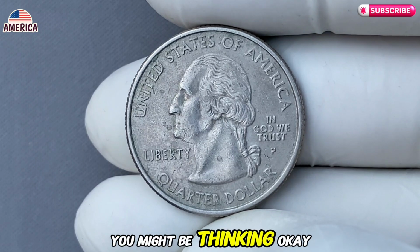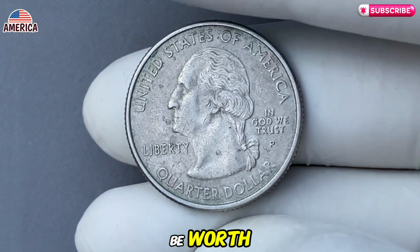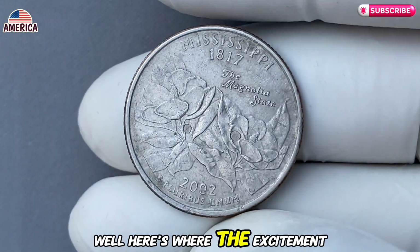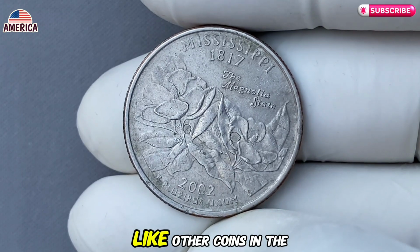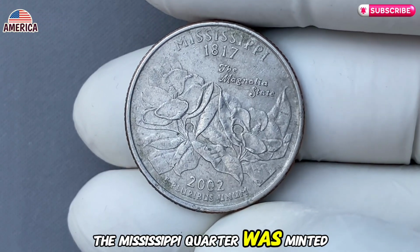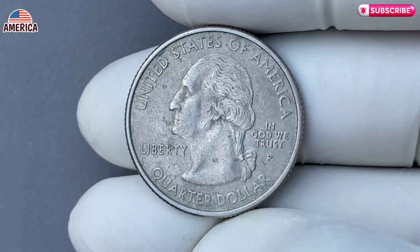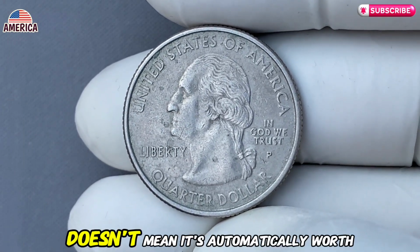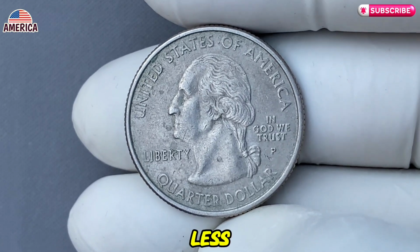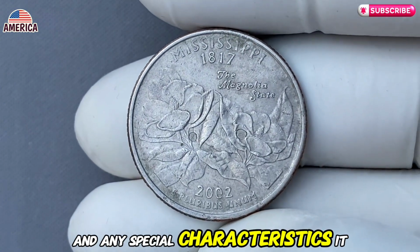Now, you might be thinking, okay, it's a cool coin, but how much could it really be worth? Well, here's where the excitement begins. Like other coins in the 50-state quarters program, the Mississippi quarter was minted in large numbers, which means there are plenty of them out there. But just because a coin is common doesn't mean it's automatically worth less. The true value lies in its condition and any special characteristics it may have.